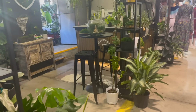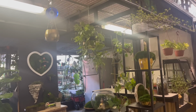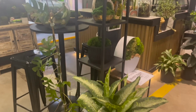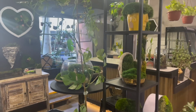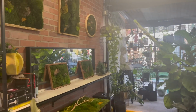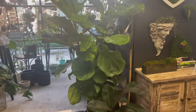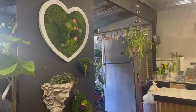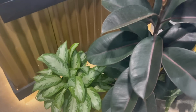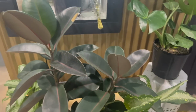Okay, here's another planty booth, but I wasn't able to get the name of it. They had a mixture of houseplants and other really unique items like artwork with moss. Here they had a really large Dieffenbachia panther, also this tall Rhaphidophora tetrasperma. And you can see here all of their really nice artwork with moss. They had a large fiddle leaf fig and some more unique items. Here they had some larger floor plants. There's a Silver Bay aglaonema, another Dieffenbachia panther, and a rubber tree.